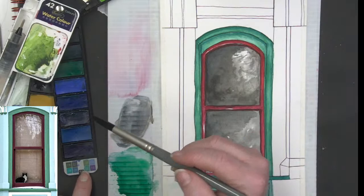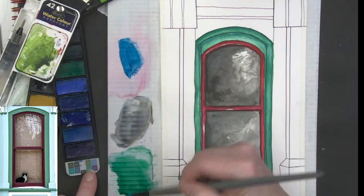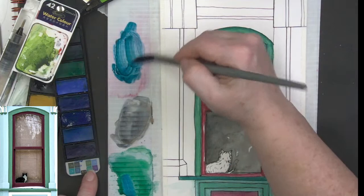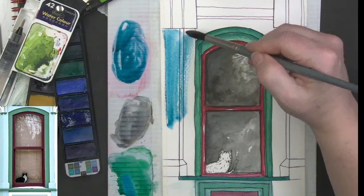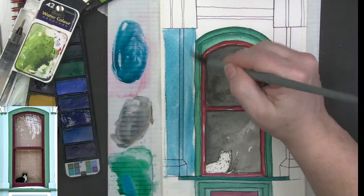I'm looking at that blue, and the blue is actually very green. So I'm going to go ahead and take the phthalo blue and a touch of that green that we have down here. Oh, look at that. Just grab some of that green that was down below. And then water. And there's going to be some shadows, but I am going to go ahead and put this on all over everything that's white pretty much. And then we'll go back in and shadow it up. And maybe highlight.